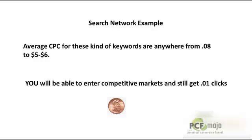Search network example. Average cost per click for these kinds of keywords is anywhere from 8 cents to $5 to $6. So very expensive on the search. You will be able to enter competitive markets and still get 1 penny clicks.